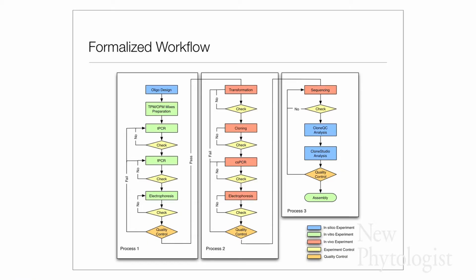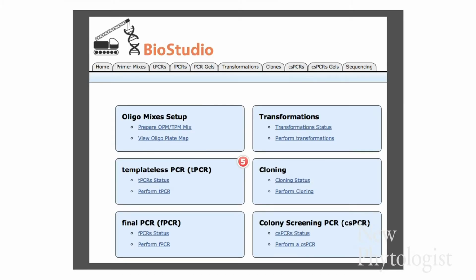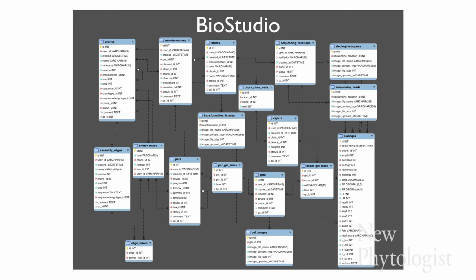But actually, the workflow of how you go from idea to making the part, we've done a lot of looking and we found no good solutions for that. So we're writing a workflow system for us to use, and hopefully other people will be able to use it too, going from oligos to assembly to further characterization, and queues that people can go through and see. So it's just software engineering. I shouldn't say just. It's a lot of work, but it's important.